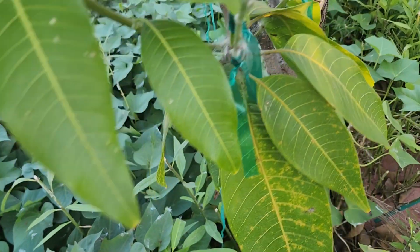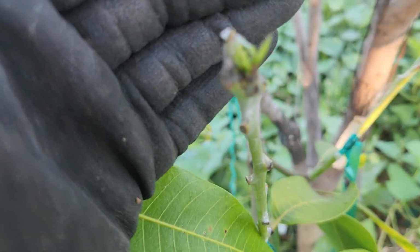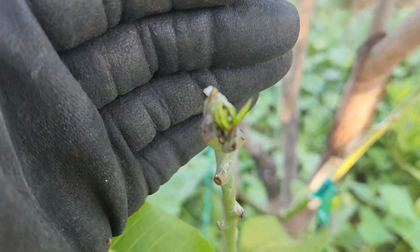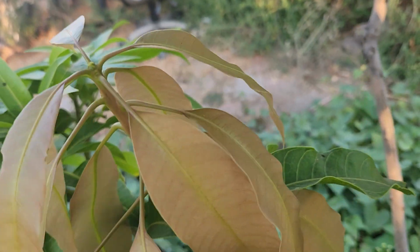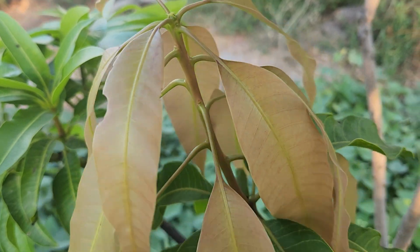Okay, and I made some new grafts. It looks like some of these are beginning to push. Here's a Jahangir that was grafted, that was pushed. This was a Fallon that was grafted earlier this year. So this is its second flush. So that's looking pretty good.